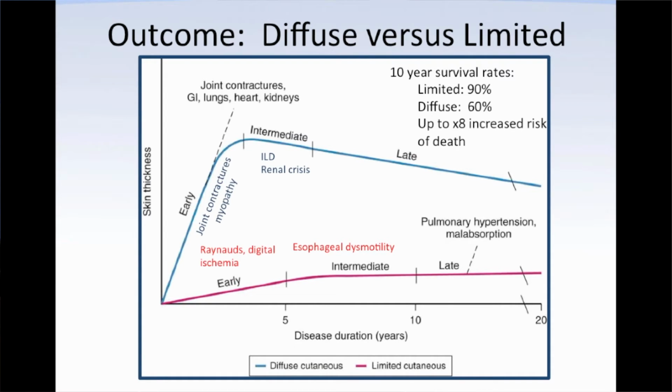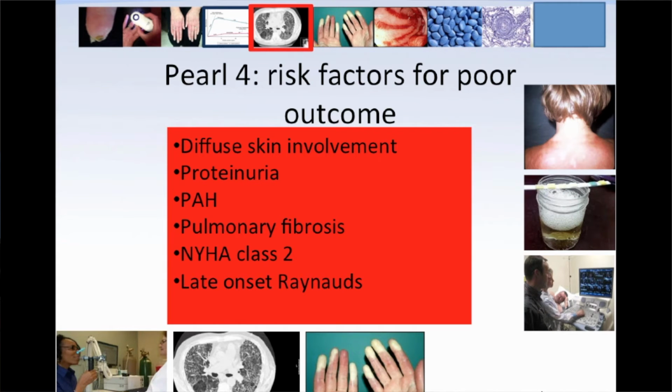This is why we like to differentiate between diffuse and limited. So what about the risk factors for a poor outcome in systemic sclerosis? When I first meet a patient, how do I determine how intensive to be with my monitoring and how worried to be about their health? If they present with diffuse skin involvement, they're straight away at worse prognosis.